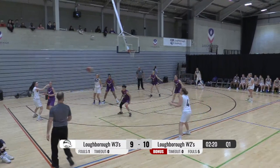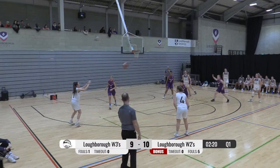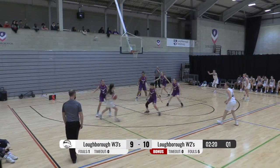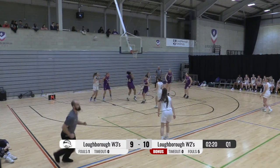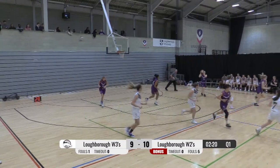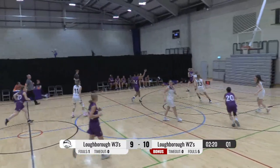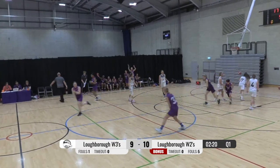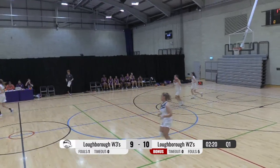Ball is passed to the corner. Back to the wing, to the other wing. Back to the wing, back to the top. 2's trying to get a shot off with 9 seconds left on the shot clock, but a 3-point shot goes up, but no good. Good ball move by the 2's that just weren't able to penetrate the defense. Couldn't get it in. A mid-range shot. That is good. Lead is cut down to 2 points now with just under 6 minutes left.